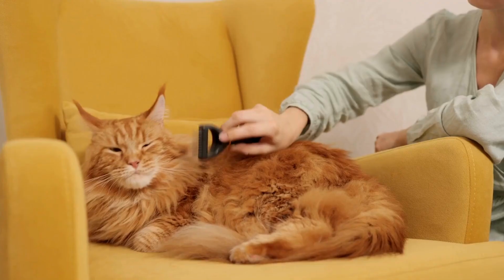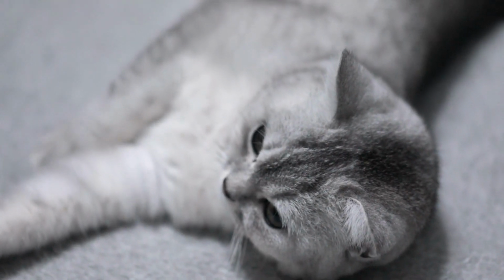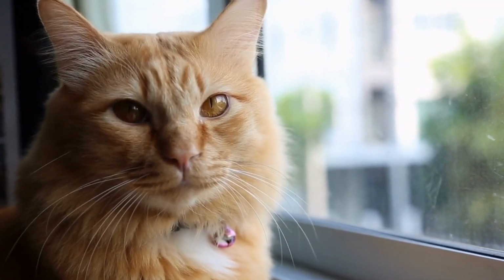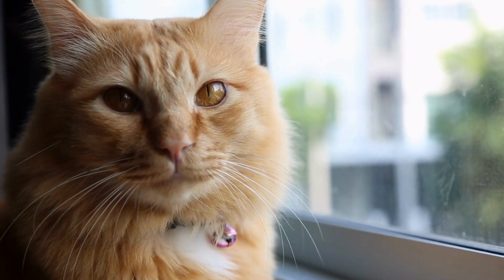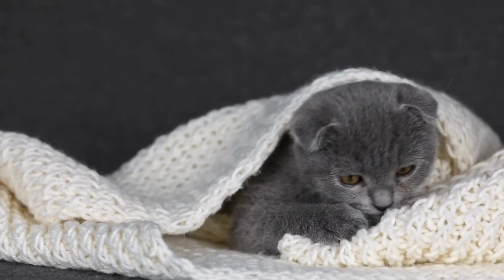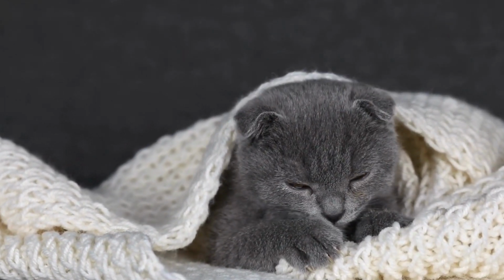5. Encourage exercise. Encouraging regular exercise in your cat can also help reduce the formation of hairballs. Regular physical activity helps stimulate the digestion process, speeding up the passage of hair through their system. Provide your cat with toys and interactive play sessions to keep them engaged and active.